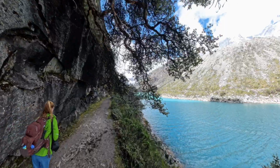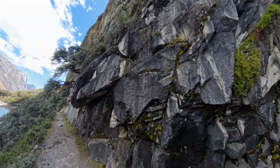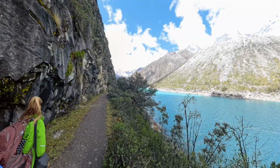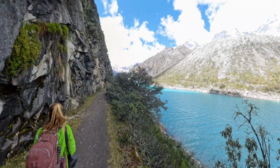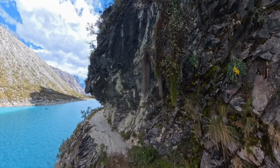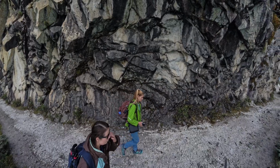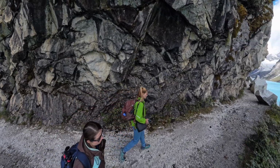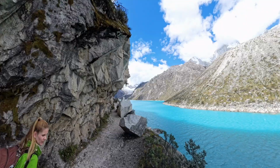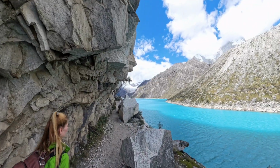This rock is crazy. It's like it was jutting out. The rocks here are super jagged because they were carved out by glaciers, and then when they came and started mining, it made them even more rough.